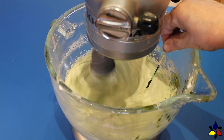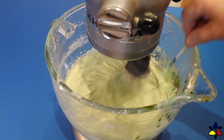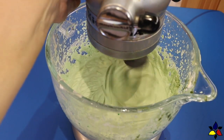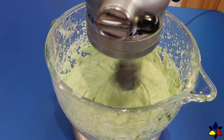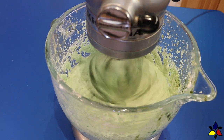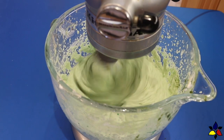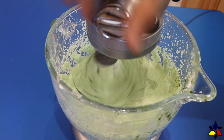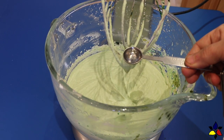the cream mixture, then whip at low speed just until the gel color is well combined and the color is uniform. I'd like to emphasize that it's really important that you use a gel color and not a liquid color because you don't want to add water into this ice cream base. That's because the liquid will increase the crystallization of your ice cream, which of course affects the texture and makes the ice cream less creamy.